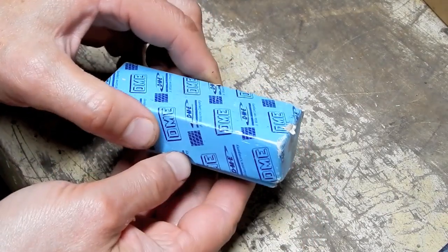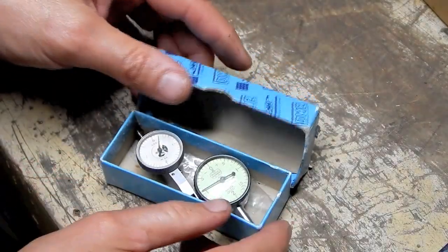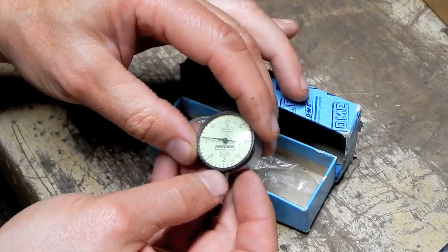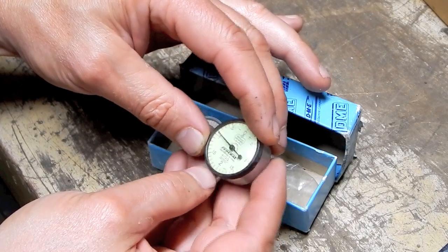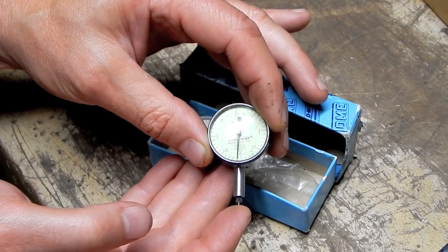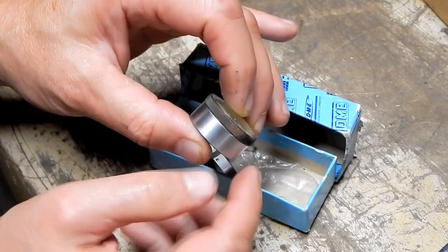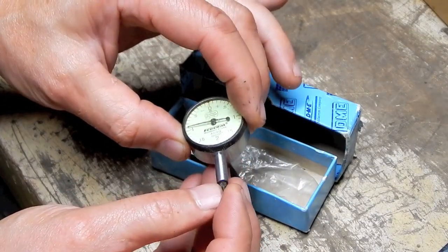And what I got for $15 was the first deal of the day, these 2 little indicators. This is a cute little Federal, and it's a tenths indicator, so it's 0.0001, and it works perfectly fine. It's got a little bit of surface rust here on the outer ring bezel. Point's intact.